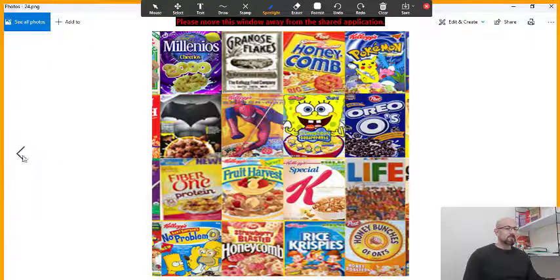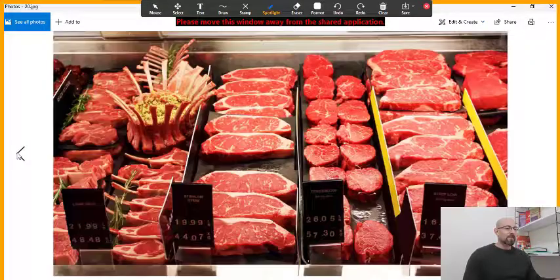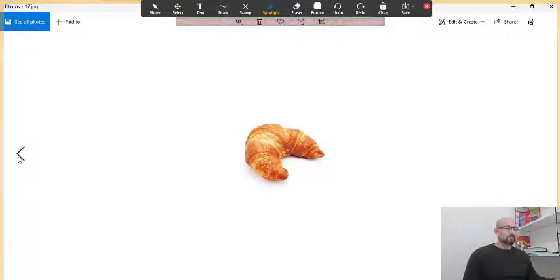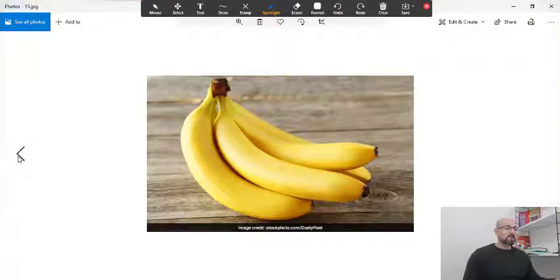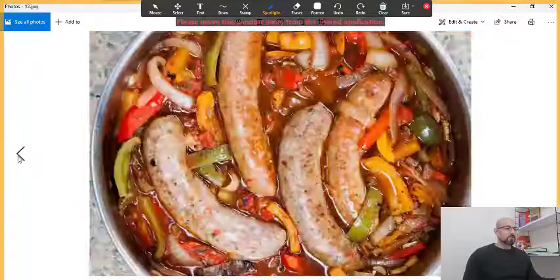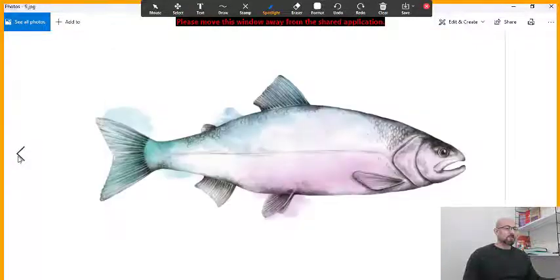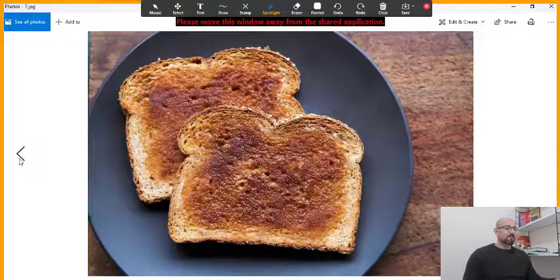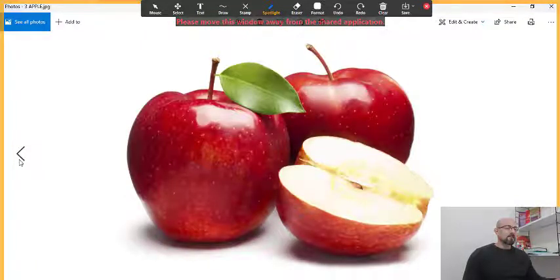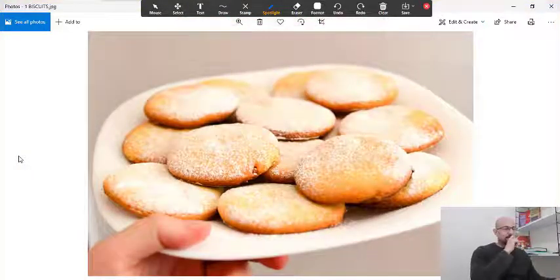Okay guys, so here's cereal. Again, olives, tomato, fruit, meat, jam, tea, croissant, orange juice, bananas, cheese, soup, sausages, coffee, eggs, fish, bread, toast, sugar, yogurt, rice, apples, milk, biscuits. Okay, guys.